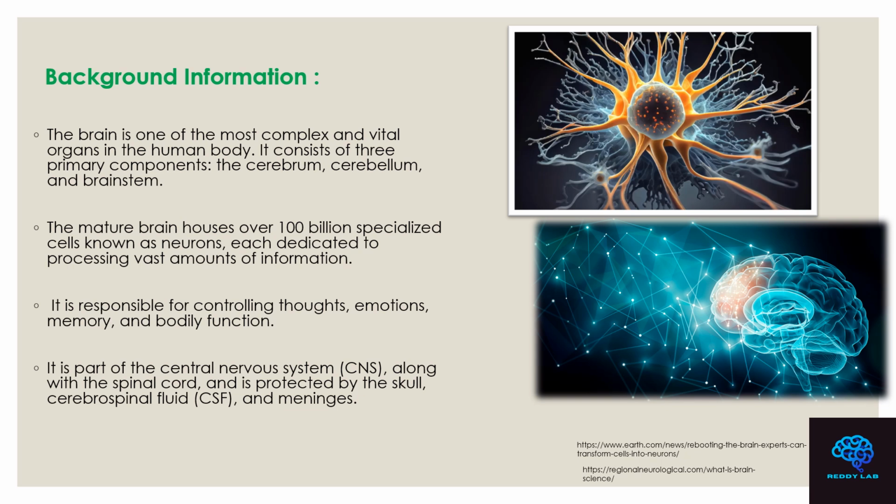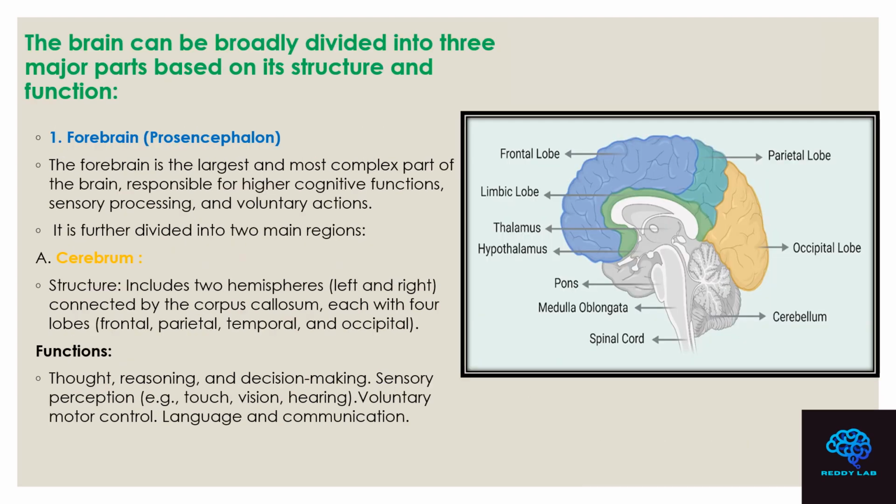It is part of the central nervous system along with the spinal cord, and it is protected by the skull, cerebrospinal fluid, and meninges. So in this slide, I'm going to talk about the major parts of the brain. The brain can be broadly divided into three major parts based on structure and function. The first one is the forebrain or prosencephalon. The forebrain is the largest and most complex part of the brain, responsible for higher cognitive function, sensory processing, and voluntary action. It is further divided into two main regions.